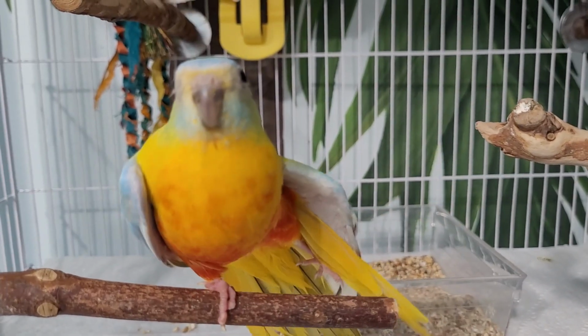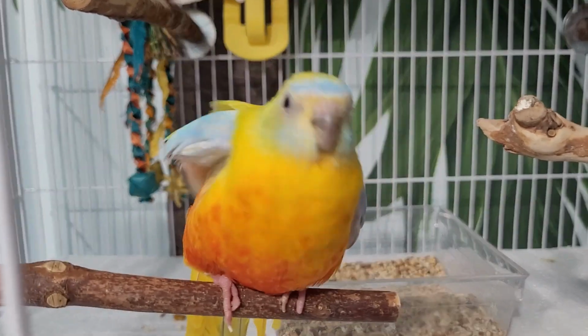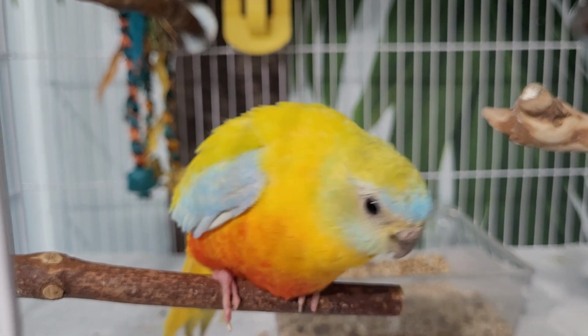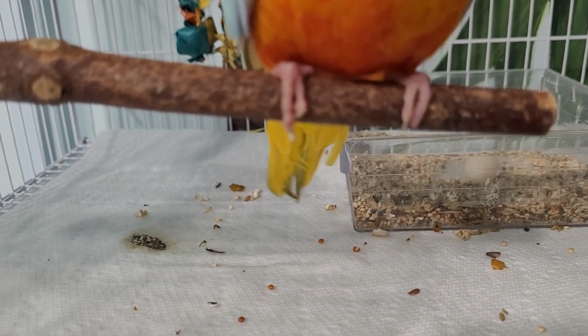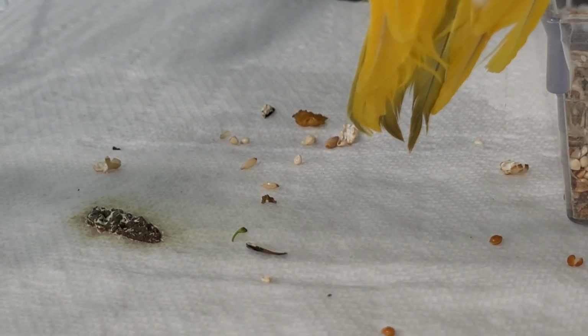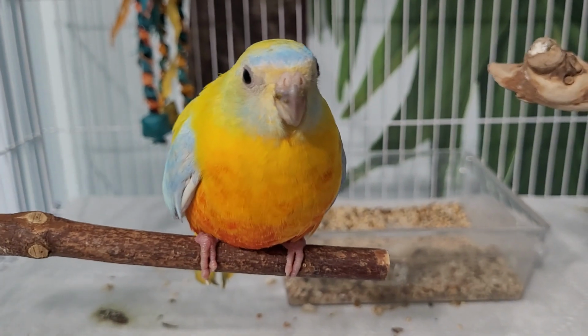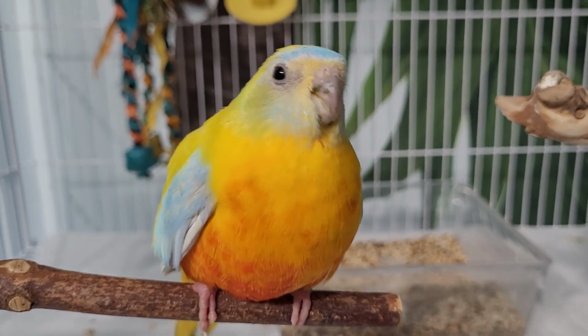Look at that stretch. Oh, big stretch. Look at that, oh, wings, big wings. Look at her, she's so pretty. She did that dropping back there. It's larger than she ever does. It's hard to say, but it is large. So that's normal. You'll see a change in the volume of their droppings.